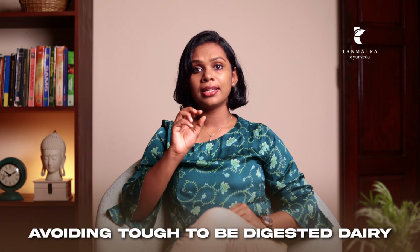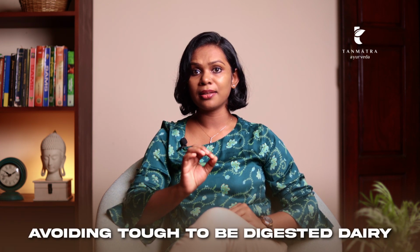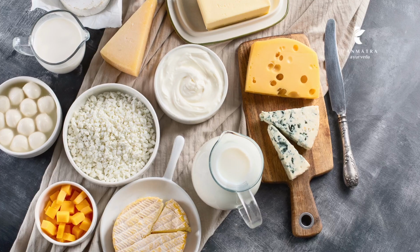Second thing to be avoided, Viruddhahar. At any cost, keep aside the Viruddhahar because that is one of the commonest factors which leads to the sluggishness of the functioning of the thyroid gland. Third and the most important one, avoid dairy that is tough to digest, in the form of cream, cheese, and thick milk which you are unable to digest.